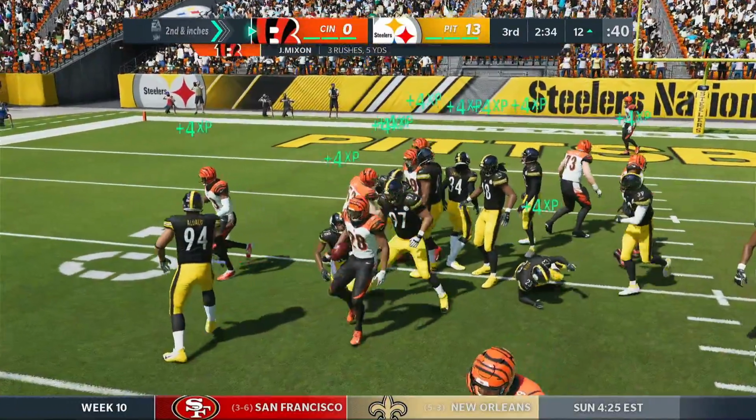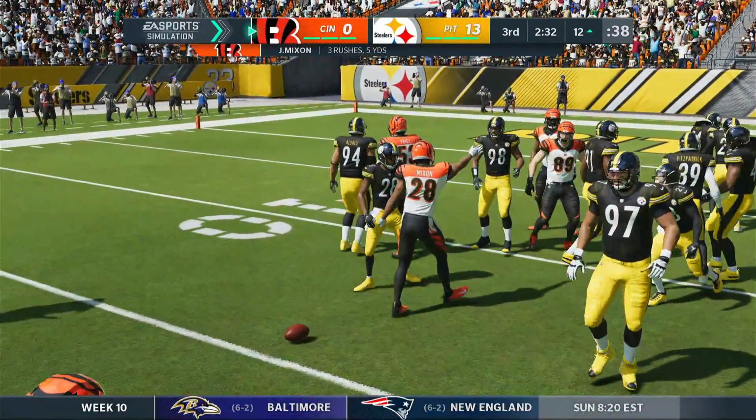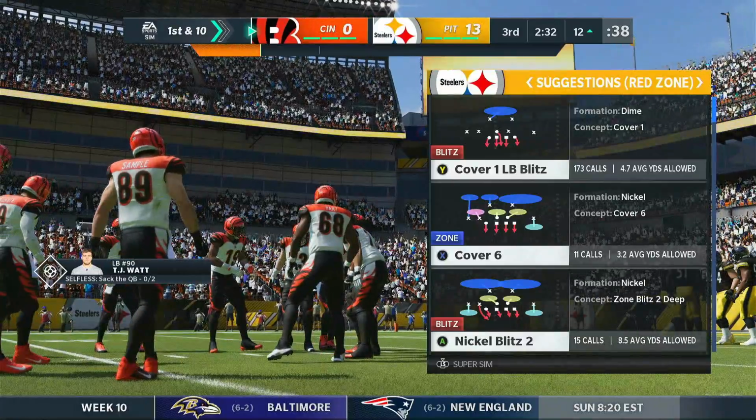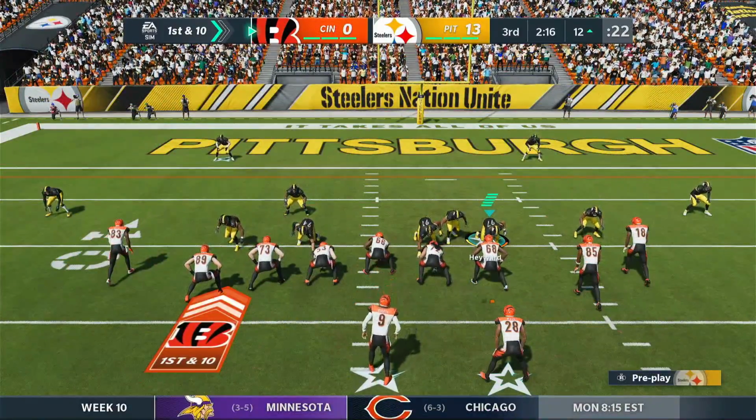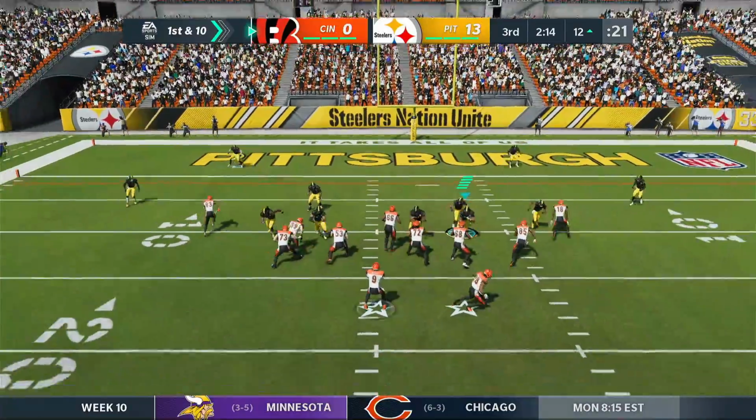And he'll go down here at the 12-yard line. A gain of 5, good enough. Trying to switch first players down. Down at the 12, it's 1st and 10. And a Bengal first down.